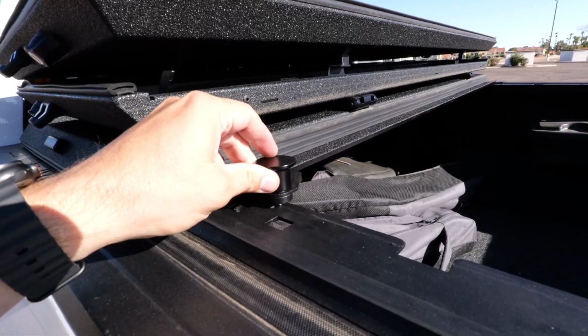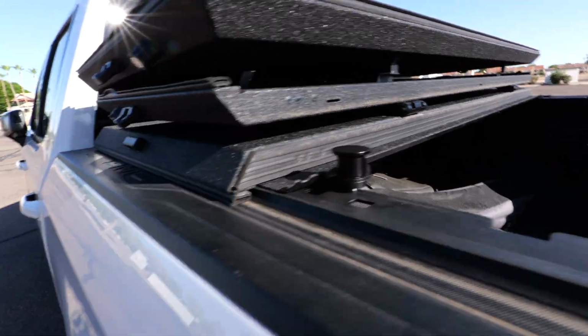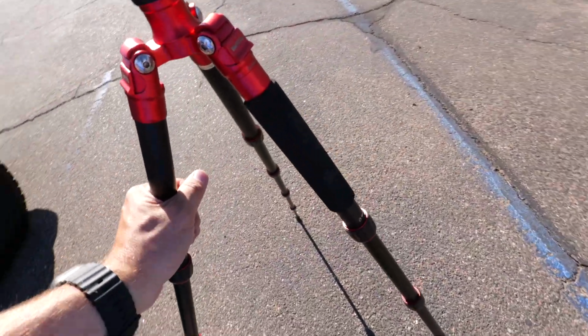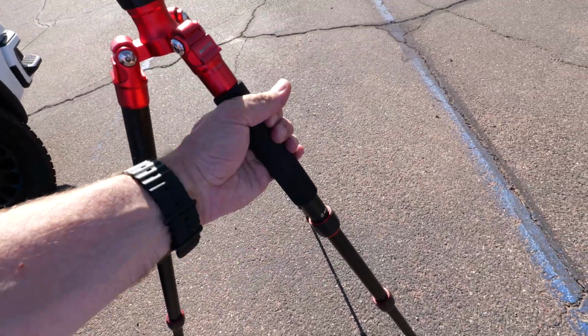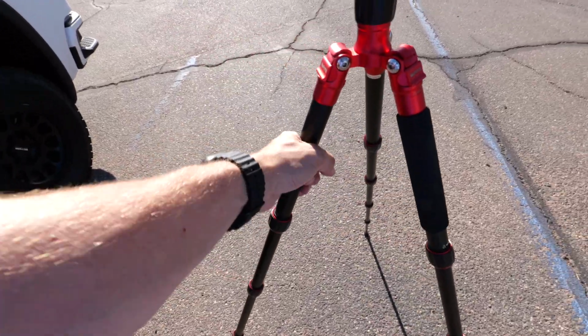Maybe they can cover this in some of this bedliner material, or even better, some type of foam. I was actually just on my tripod here. My tripod, super hot because it's been in the sun, but there's a little bit of foam here, and that little foam is much nicer to grab than the metal itself.